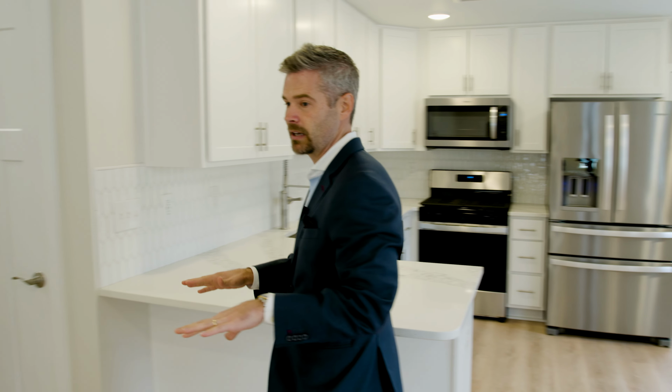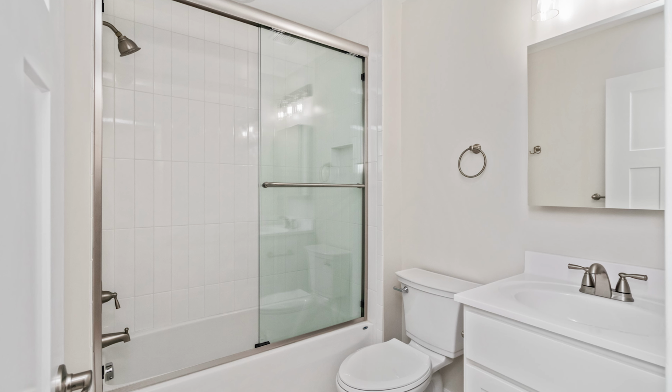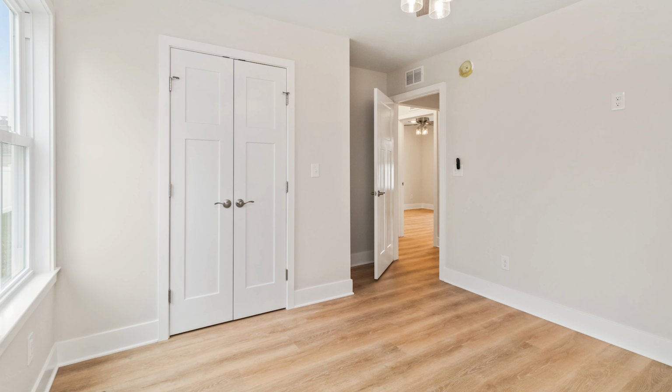Maintenance-free, one-story living. Now, closet here, big, beautiful hall bath with glass and tub. Full-size laundry, water heater. Two very spacious bedrooms, and let me show you the primary.